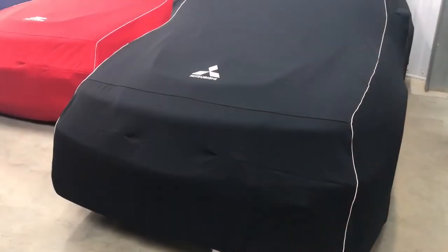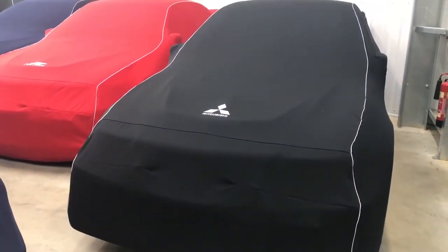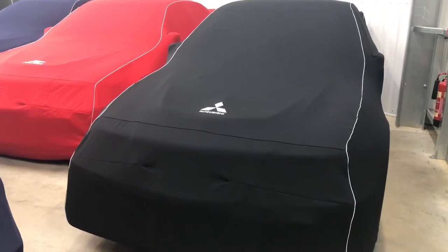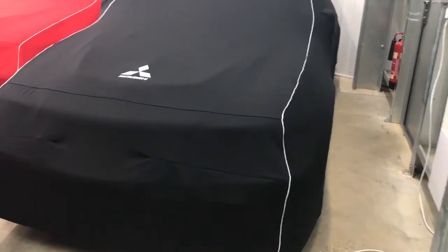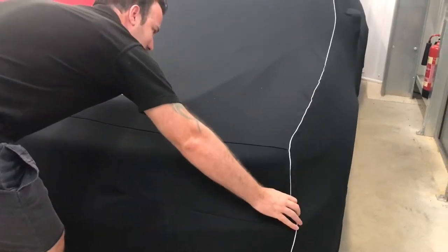Earlier on, guys, I was asking you to have a little guess as to what is under these covers. Rich is going to show us now, so we're going to start with the one over here. Okay. We know it's a Mitsubishi, unless he's throwing us off the scent.